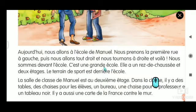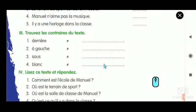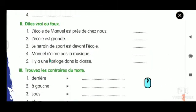So there is nothing given here as it is. Manuel, l'école de Manuel est près de chez nous. Okay, let us guess this later. Okay, we cannot make it immediately. Why? Because there is no information given based on this. I think it is vrai because they are having a long walk, right? So I guess it is vrai.